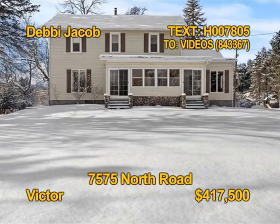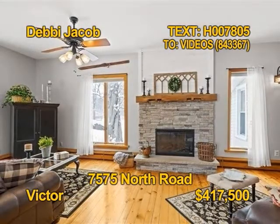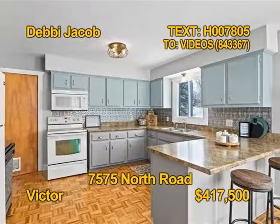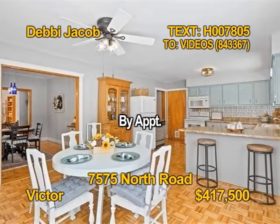This Victor farmette offers charm and privacy on over 6 acres with a stock pond and barn. You'll find three bedrooms, two full baths in the home, over 2,400 square feet with fireplace. This cook's kitchen comes with all appliances. There's even a first floor laundry. 7575 North Road is open by appointment with Debbie Jacob.